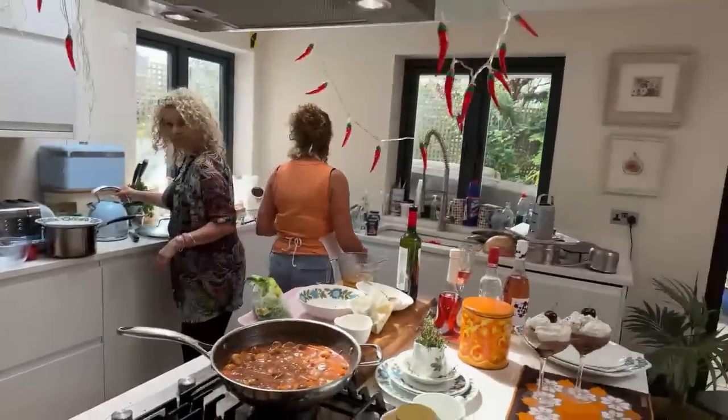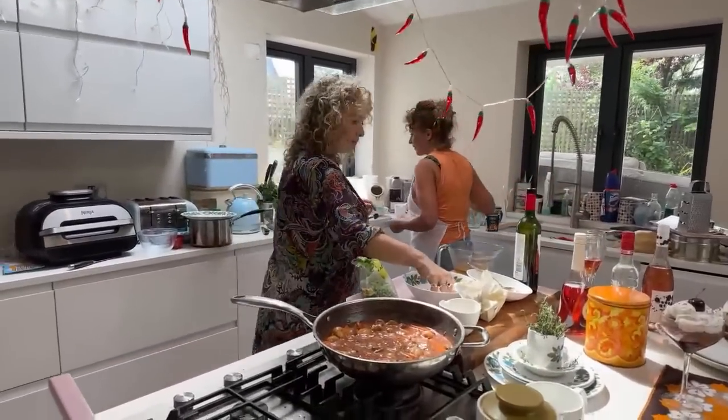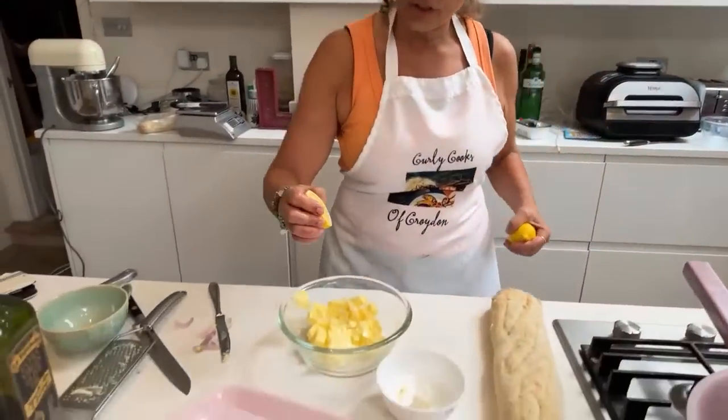Putting lemon in garlic bread? Well, no, I'm not putting lemon. You can put lemon, a squeeze of lemon, or lemon zest. Actually, as I've got a lemon here. And you know what that does?